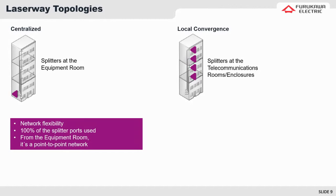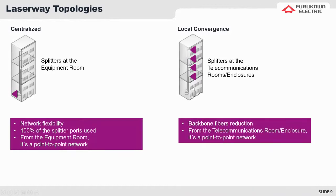just after the OLTs. So starting from the output of these splitters, we have a point-to-point network. So all the fibers that are used in this topology, they are available in the backbone. So it gives flexibility for this implementation. And the second topology, which is the local convergence, the splitters are installed in the floors. They are not in the equipment room with the OLT. So it gives a reduction of quantity of fibers in the backbone. That's the advantage of this topology.